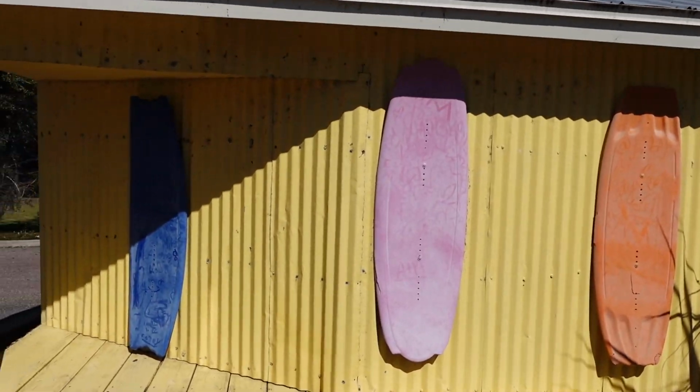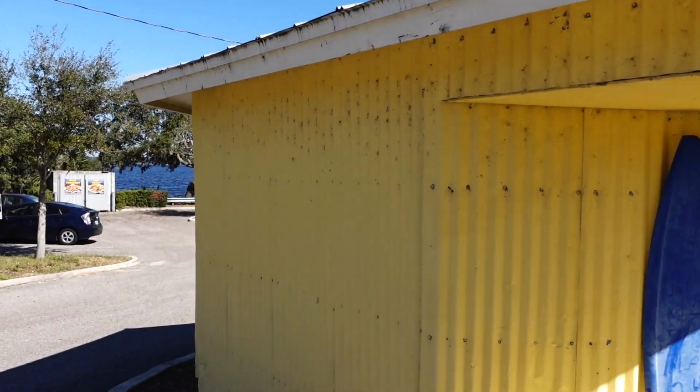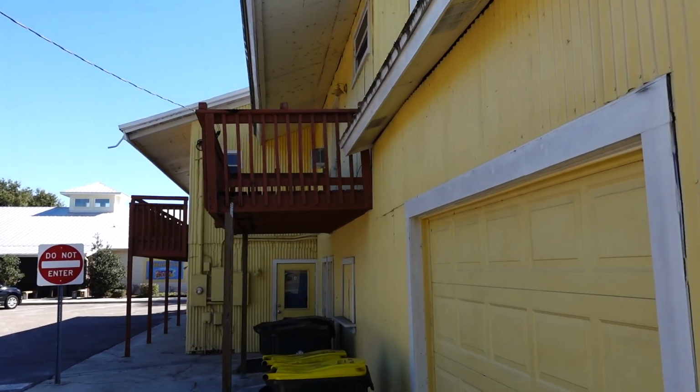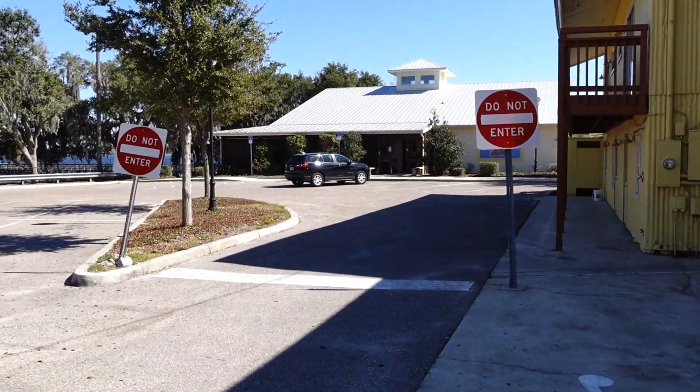Some like wakeboards there on the side. I think this might connect with Lily's. Yeah, I think it totally does, because this is Lily's here.